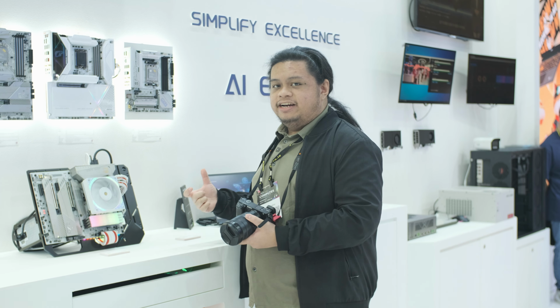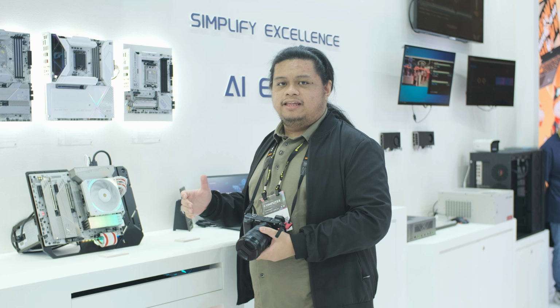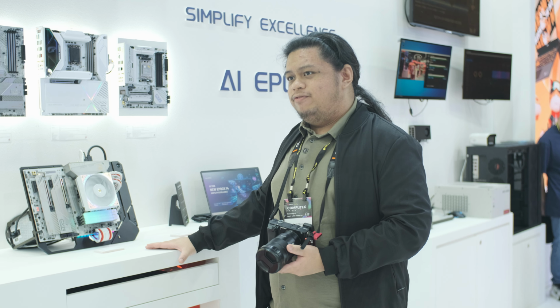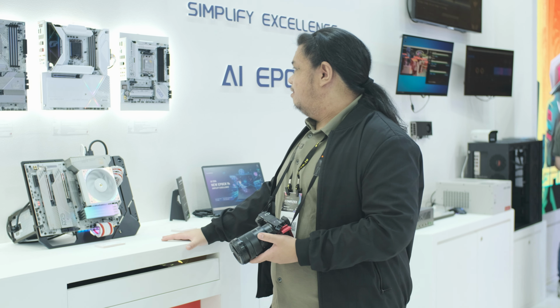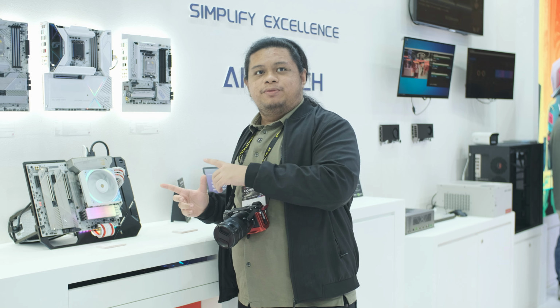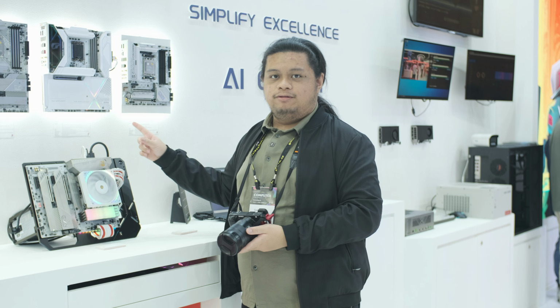But this is a Z790 board, meaning it can support up to Intel 14th Gen Core processors. So for those looking for 15th Gen, there's no news yet. But look at that beauty. So on the booth earlier, we have the black version. This one is the white one.